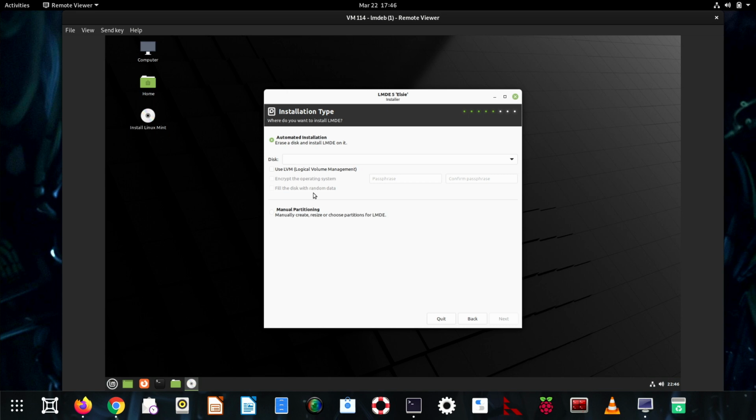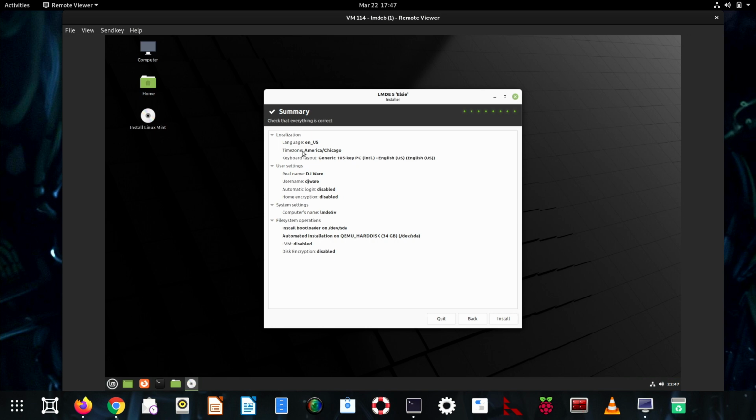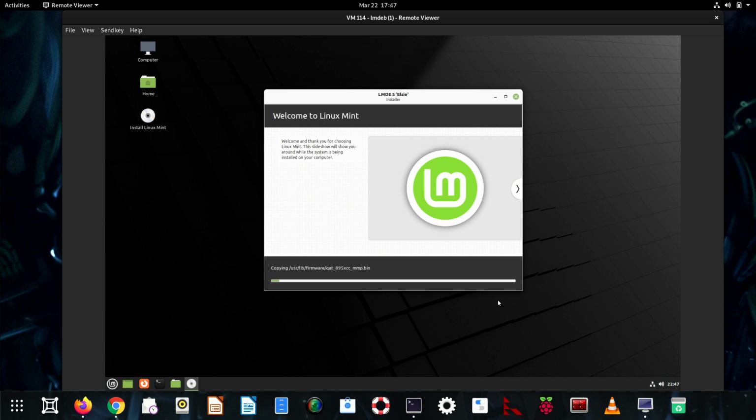It'll ask you for some confirmation, to make sure this is what you really want. If not, then go back and correct the pieces that you need to fix. Otherwise, off we'll go. Now, we're not going to do any encryption. I'll be back when this is done. I'm going to bring it back up at this point. You can see that it's checking the bootloader.